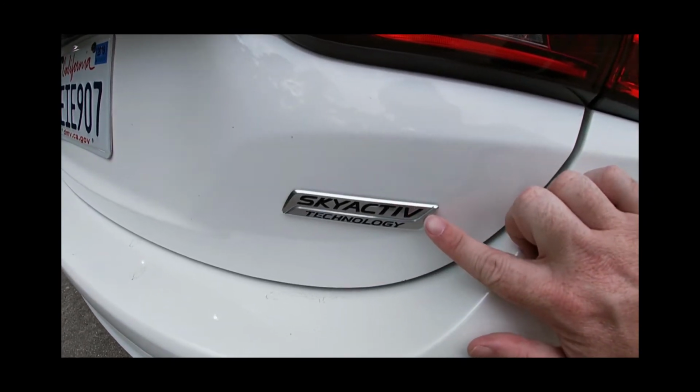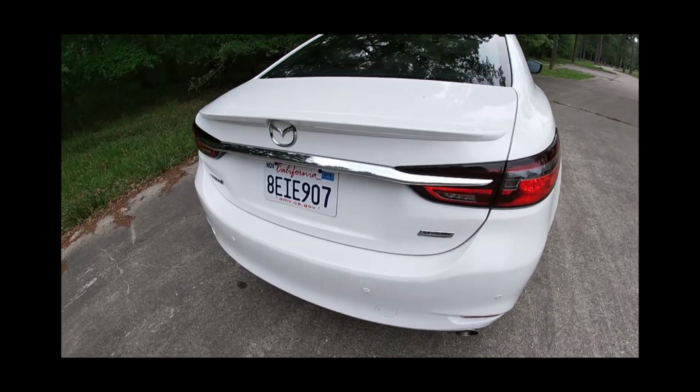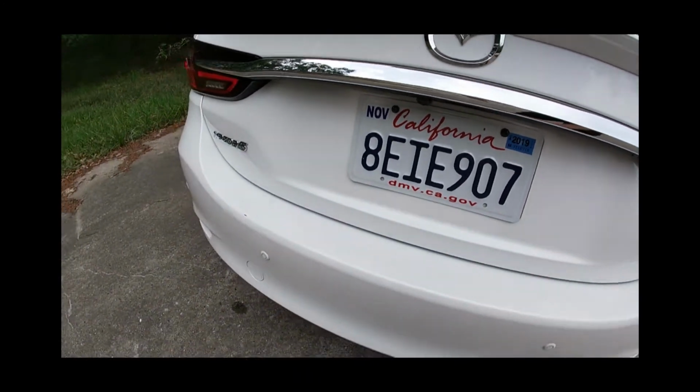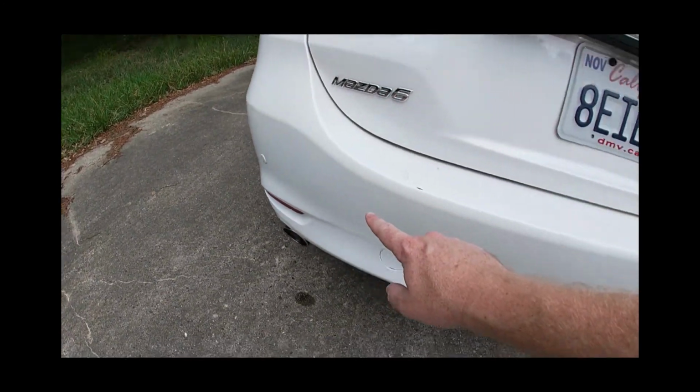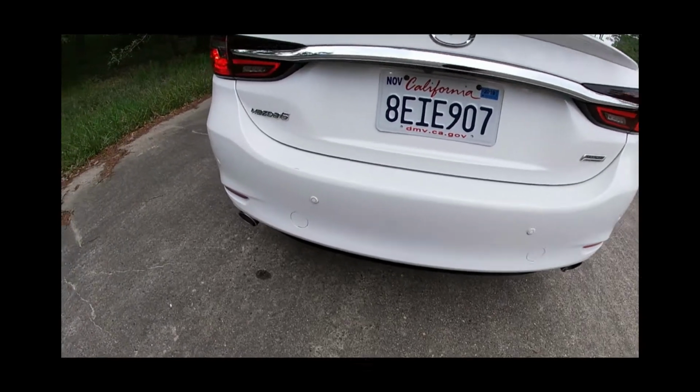You have the signature Sky Active badge here on the back, giving you a hint as to what lies up front under the hood. And you also have other things such as your rear view camera hidden here just above the license plate, along with the 4 sensors that make up the rear half of the active parking assist system.